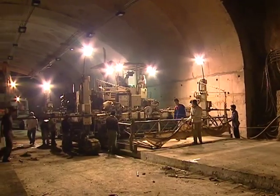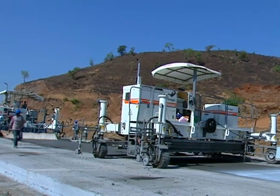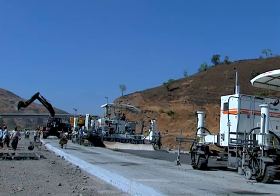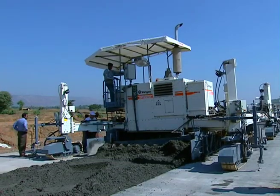We've already seen the sort of work that's being carried out in the Batan Tunnel. Let's head for the ECC company's construction site, 50 kilometers away. You've certainly noticed at the sections we've visited so far that the work is proceeding like clockwork.